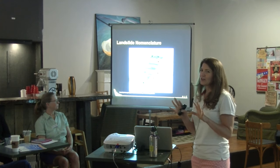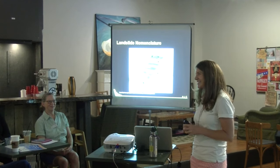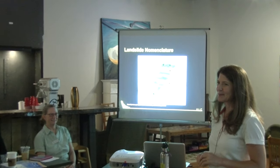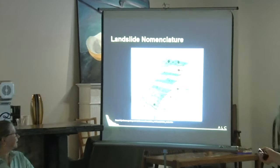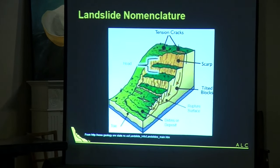So I'll give you a little landslide intro course so that you understand some of the terms that I'm using tonight. This is a picture of a rotational slide.